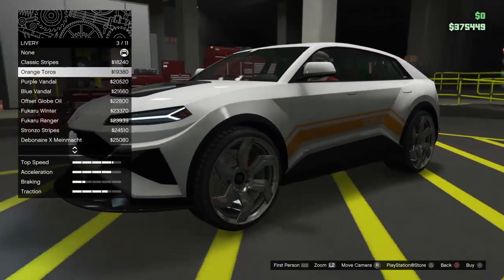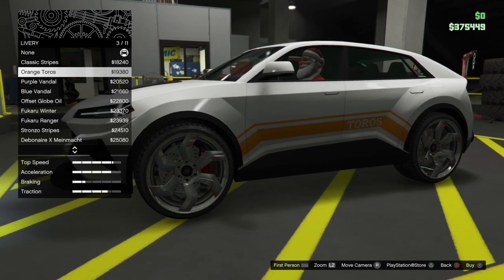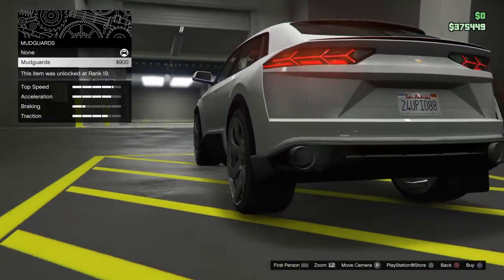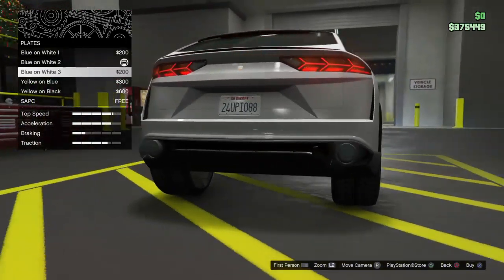I kind of like the orange Taurus, but I wish you could change the color of the wrap or the livery the way you want it to be. Not just say orange. Like, okay, it's great, but can we do it? Whoa. I'm not putting it on my car.